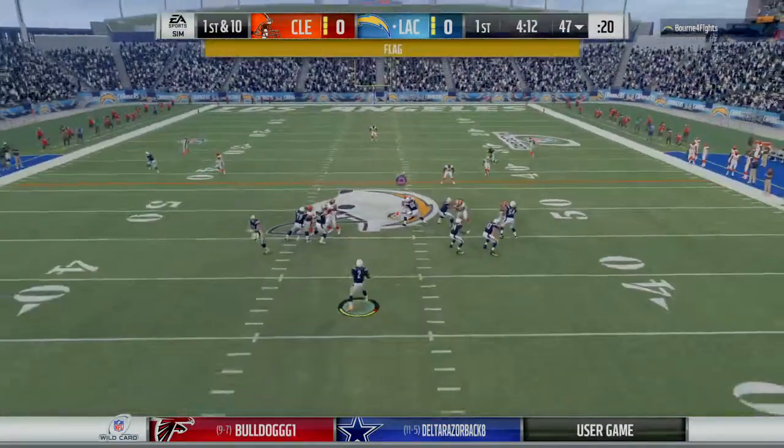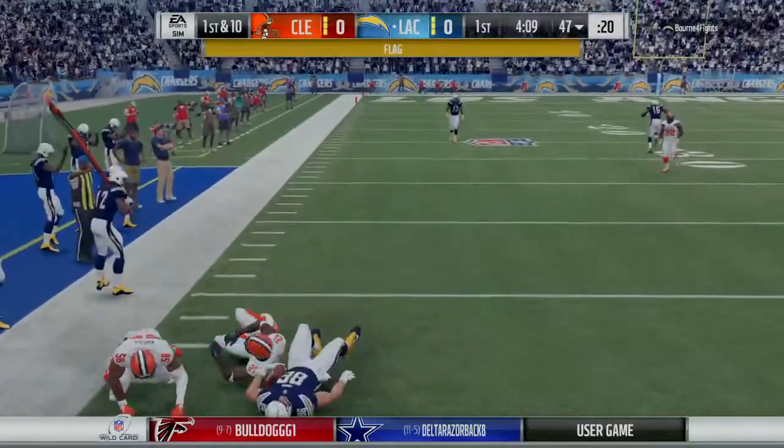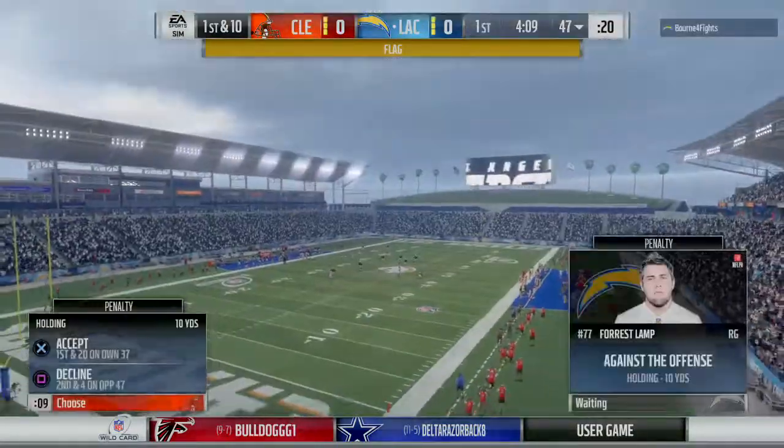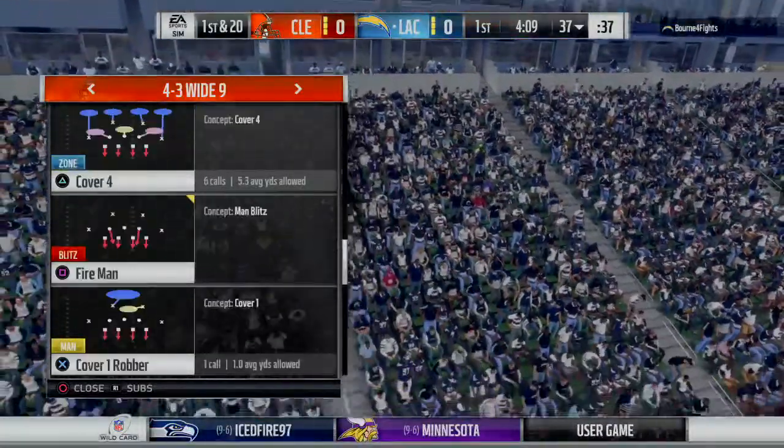They go play action here on first down. Henry's got it out on the left side. And he's going to be taken down with a marker on the field. So let's see about the call.